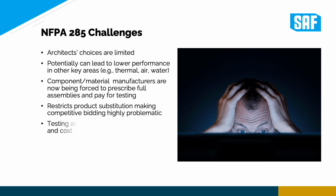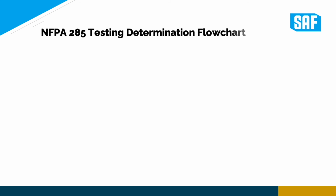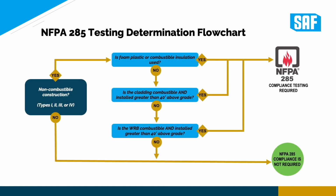And again, the test itself adds significant costs to a project and can delay schedules, making fast-track construction an impossibility with untested assemblies. The good news is that the industry, comprised of many pragmatists, knows how to solve for these issues while maintaining the high safety standards of NFPA 285 and the IBC.